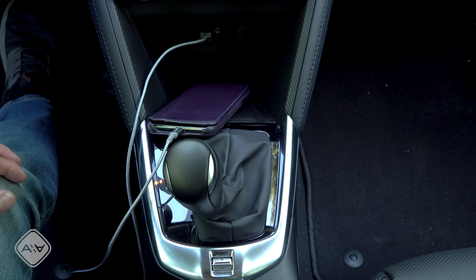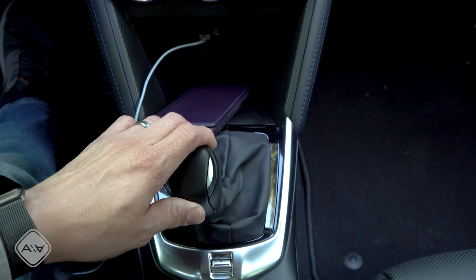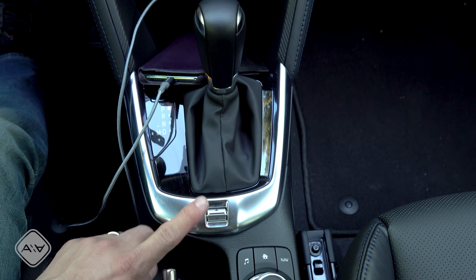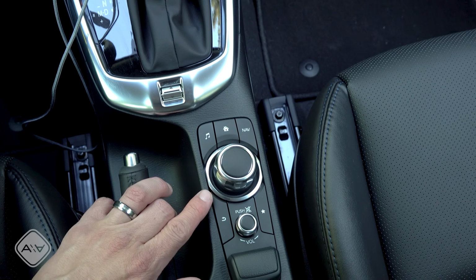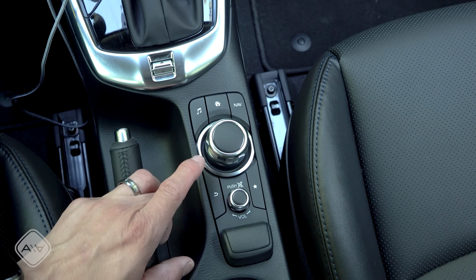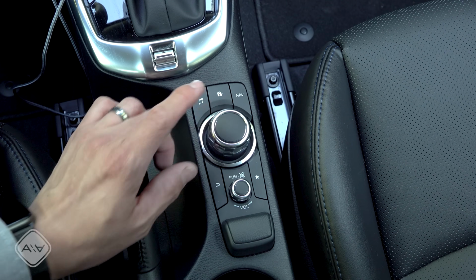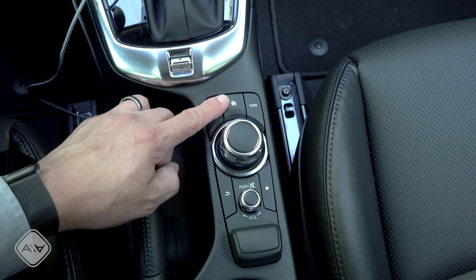The shift pattern is a little bit reversed from normal, so we push away from the driver for gear down, pull towards the driver for gear up. We have a sport mode toggle right there, and then the controller for that infotainment system. So this is the power and volume knob here. You rotate the controller around to select options, toggle up, down, side to side, click down to enter, and then we have a few direct access buttons there.